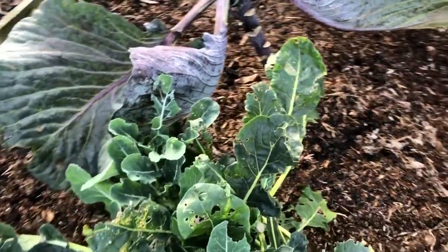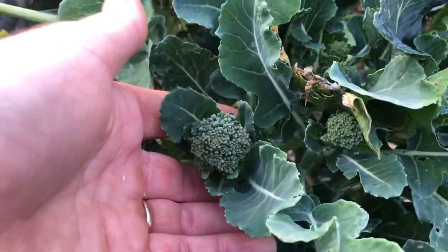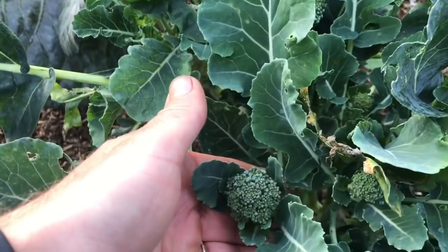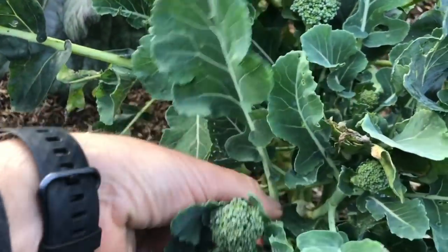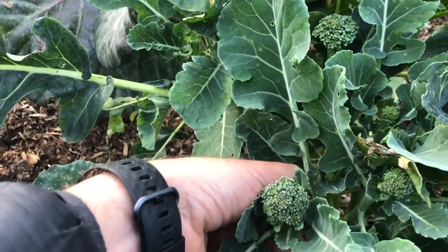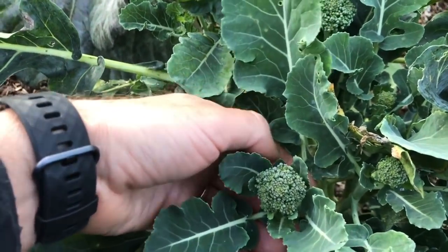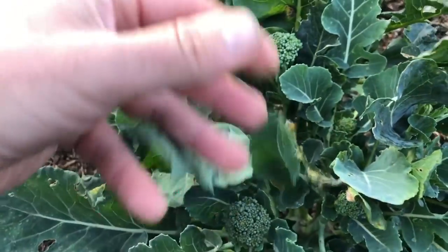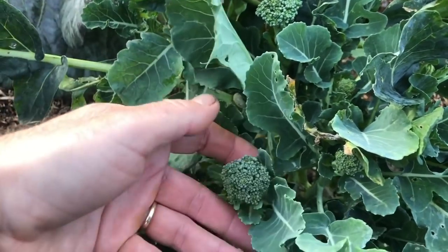And then the final thing really on this plot is these amazing marathon calabrese, which we've literally been eating. I know everybody's fed up with me talking about this, but it's just so amazing. We're still getting side shoots off these. We picked the main heads in June, and we've just been eating side shoots since then. They're getting smaller, but every single plant is giving us 3 or 4 lovely side shoots.